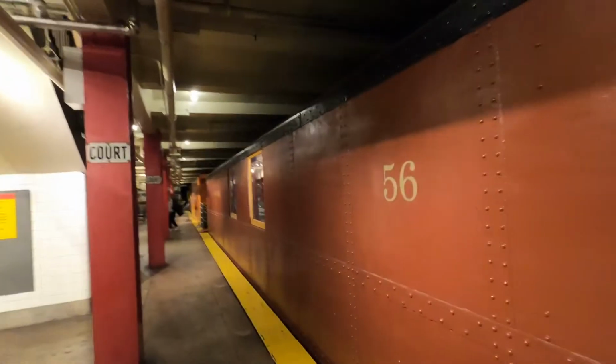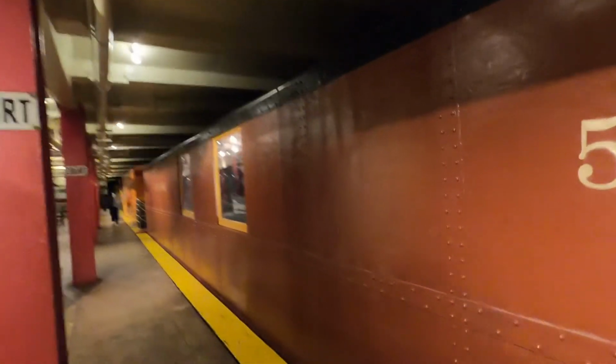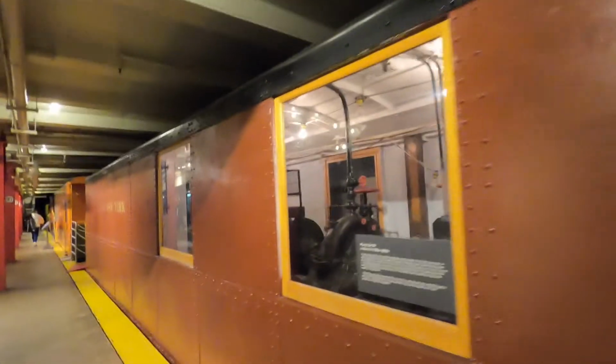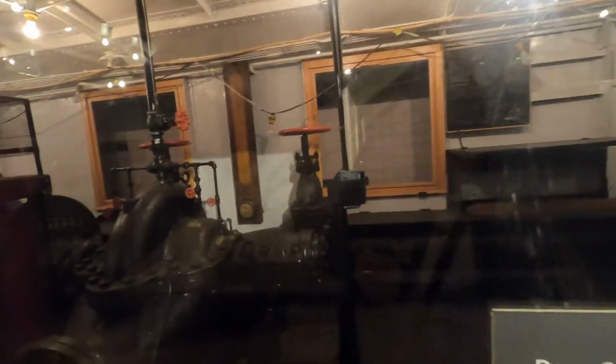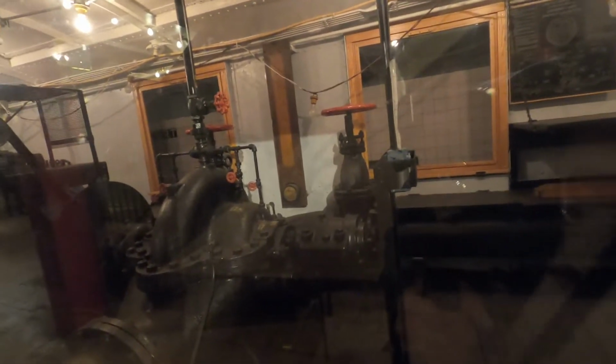What was this one? Whoa. Oh, gloomy. I know. Wow. Ooh, this is, look, giving me B Street vibes all day, guys. It's a pump car. Wow, it was in service from the 1930s to the 1980s. Wow.